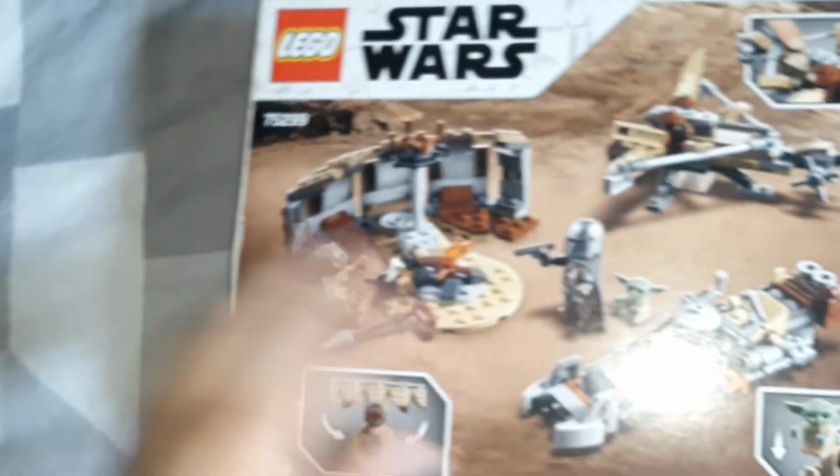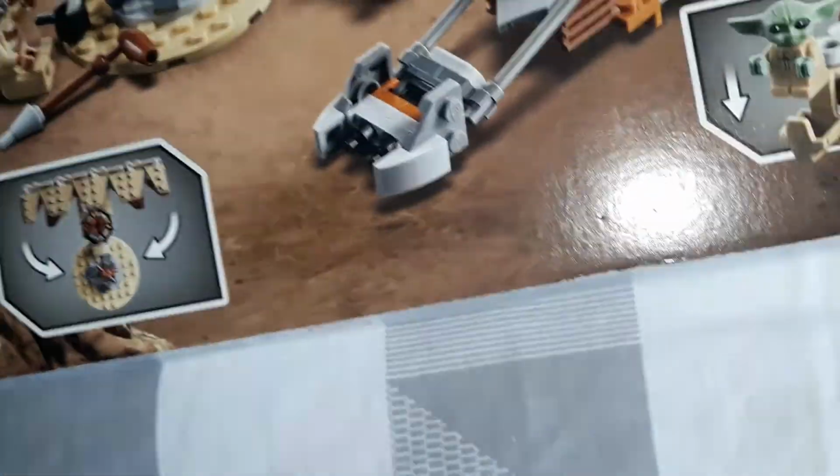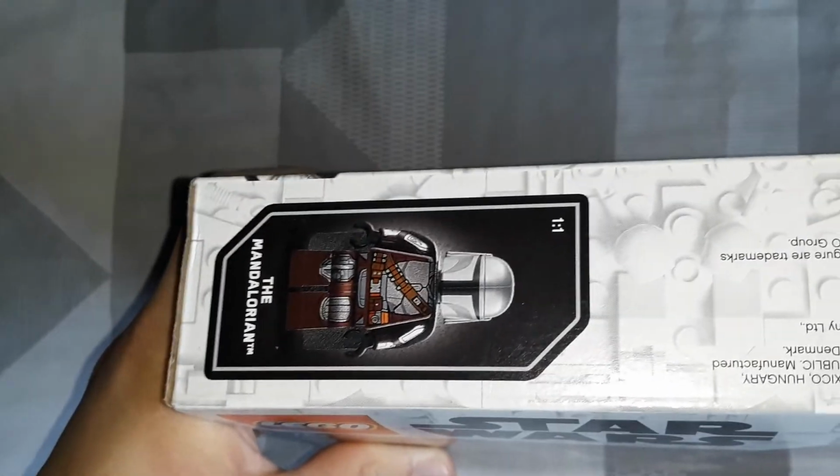Flip the box over, and you kind of got the scene set up here. It does show you how to use the set, but I've already shown you that. On the top you've got the Mandalorian to scale. And on the side of the box we get that little bit of nice art.